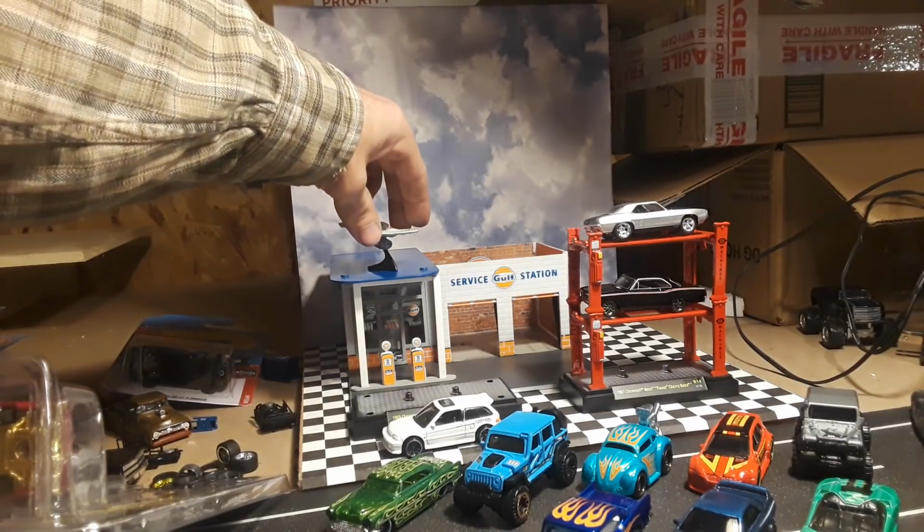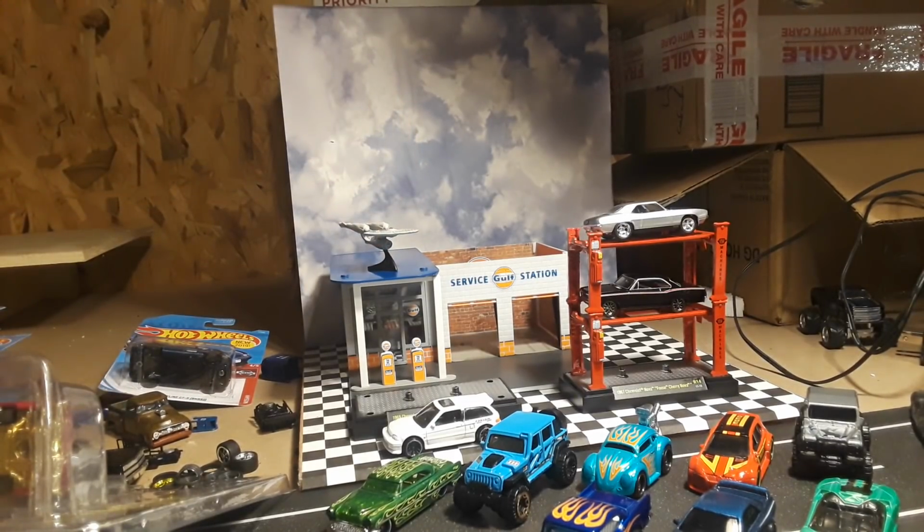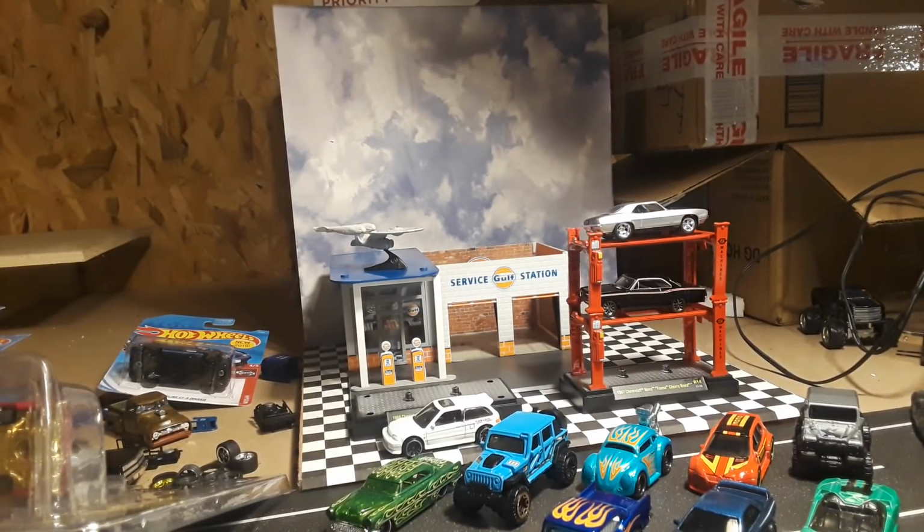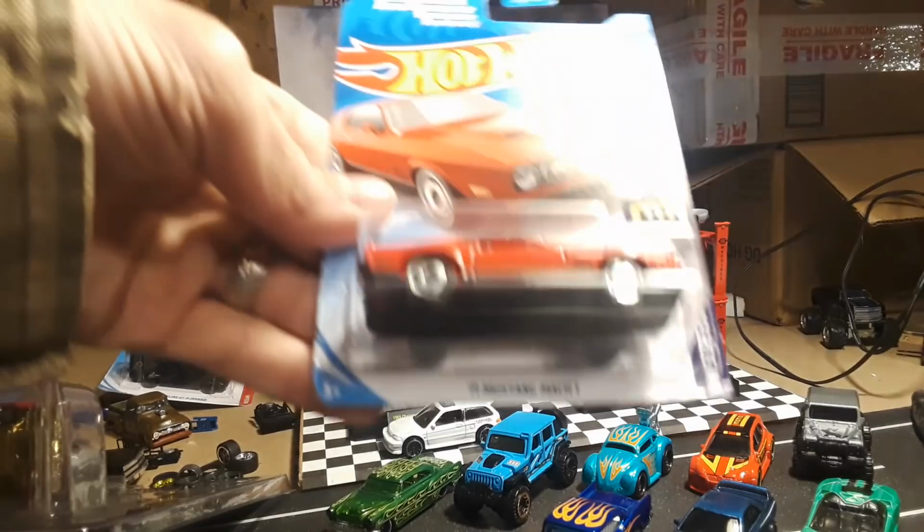There we go. Put it up on top of the Golf. Kind of looks like they've got a visitor from another planet. Actually, that was us all on it. No, I don't know. I'm not a huge Star Wars fan. Don't hold me to it.